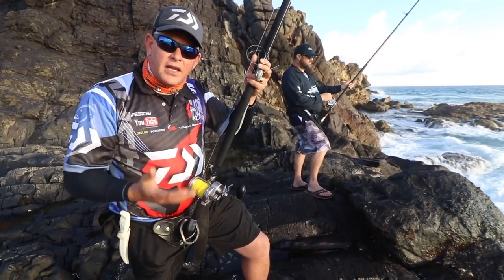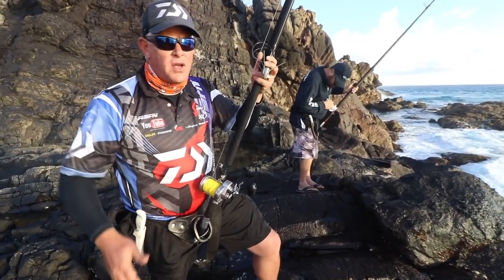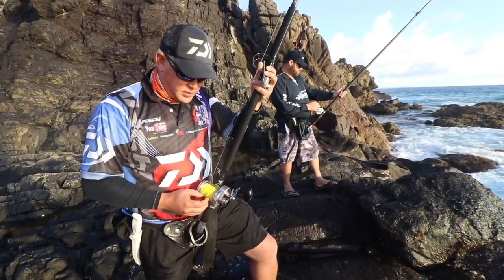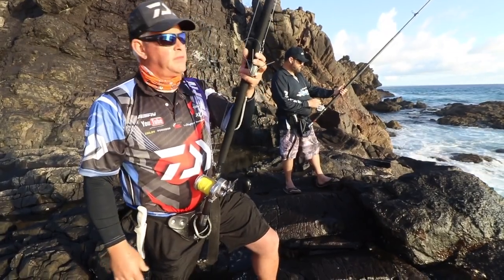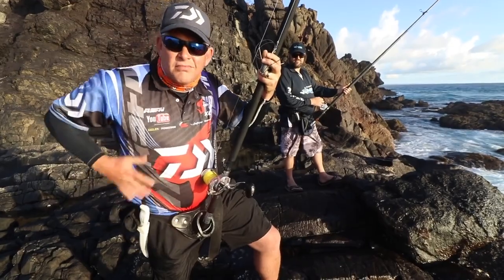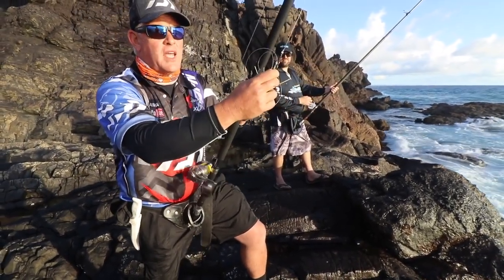We use bright yellow so you can see where your line is. If there's a couple of anglers, you're busy fighting a fish, or you just want to see where the lines are, it makes it a lot easier to see your line. Your leader is normal color, whichever you prefer, and that's pretty much the summary of that. I'm gonna put the sinker out.